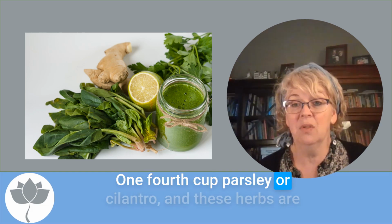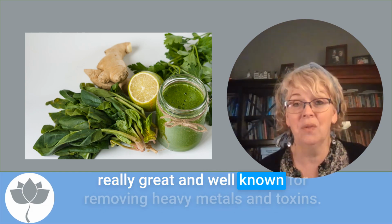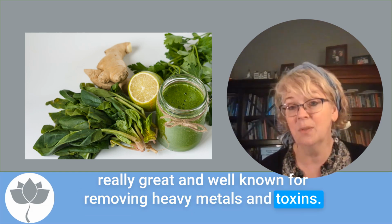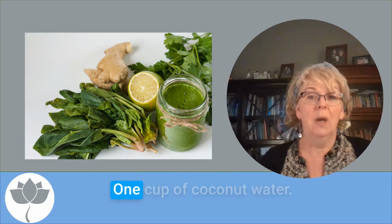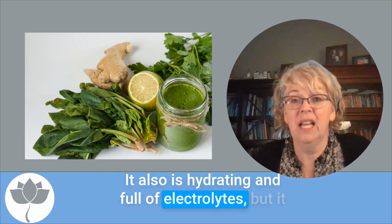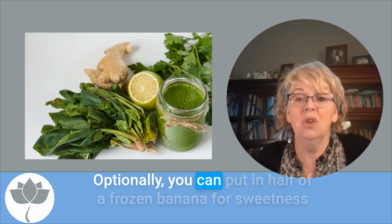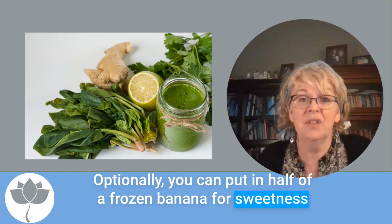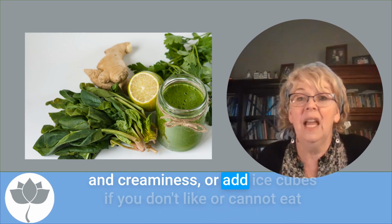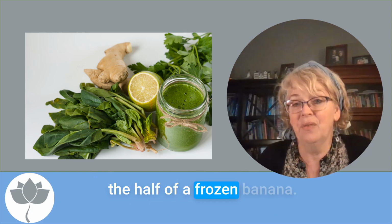1/4 cup parsley or cilantro, and these herbs are really great and well known for removing heavy metals and toxins from the liver. 1 cup of coconut water. It also is hydrating and full of electrolytes, but it also helps flush out toxins. Optionally, you can put in 1/2 of a frozen banana for sweetness and creaminess, or add ice cubes if you don't like or cannot eat the 1/2 of a frozen banana.